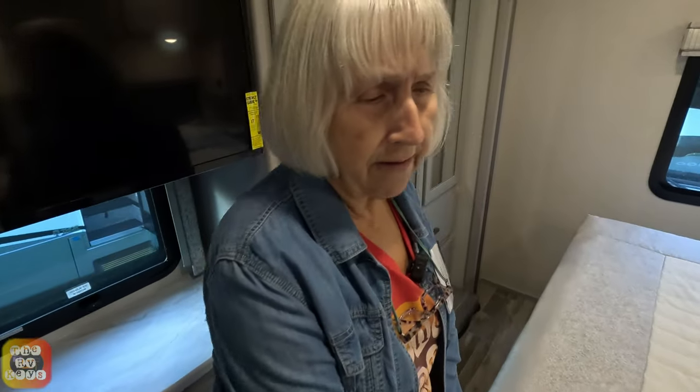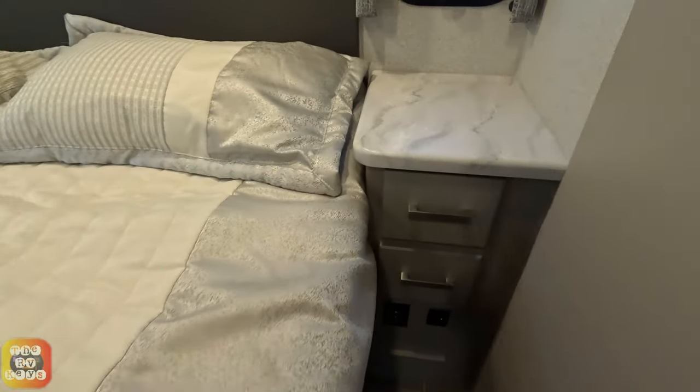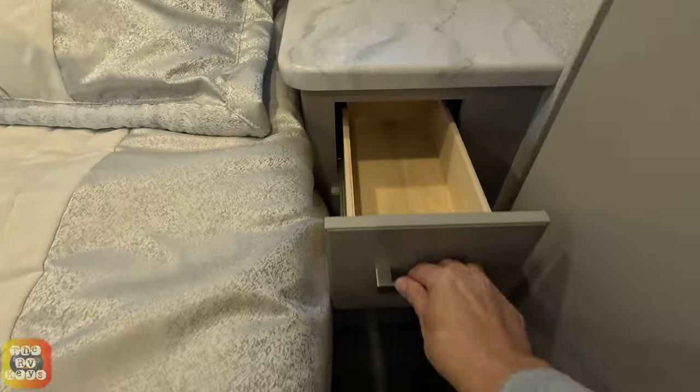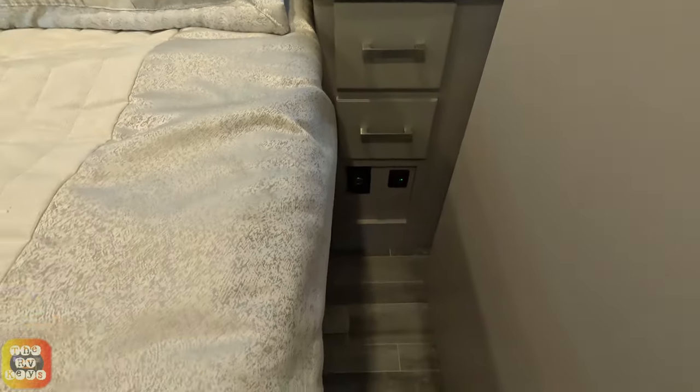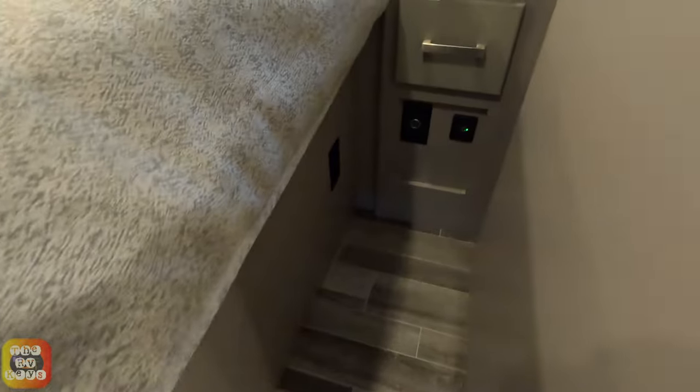Okay, we have a king-size bed. On your side there, Ben, there are two drawers. On my side, there is only one. Well, that is interesting. There is a USB and a 12-volt socket here, as well as an outlet on the side of the bed.